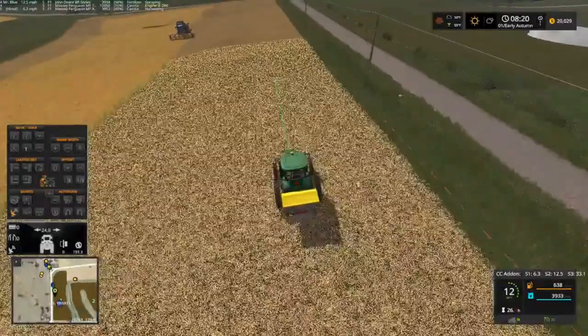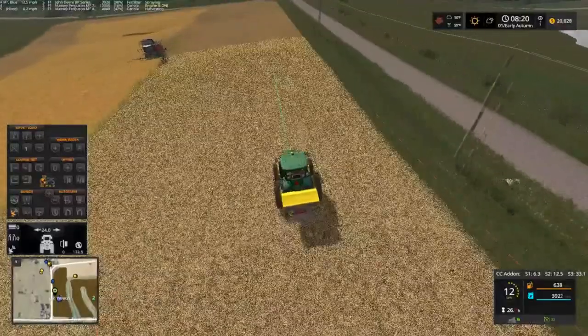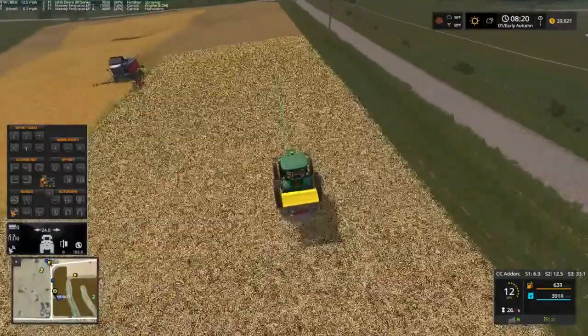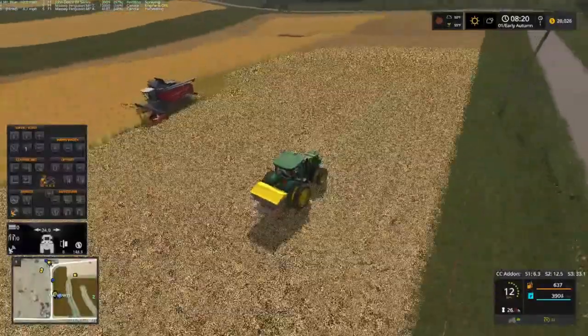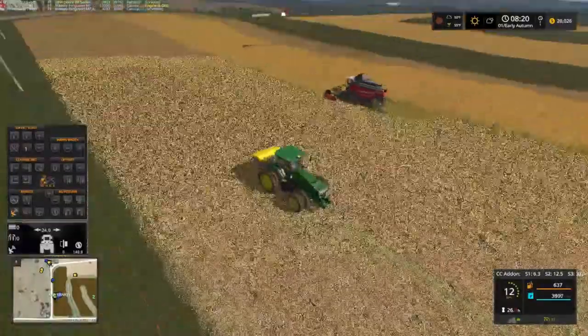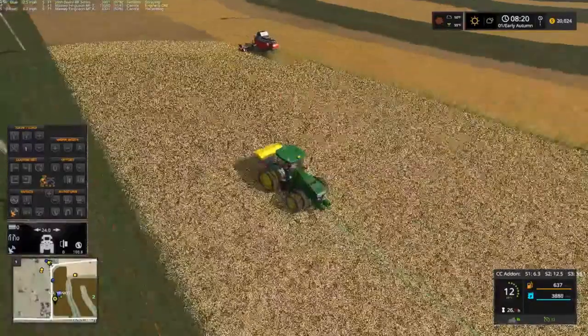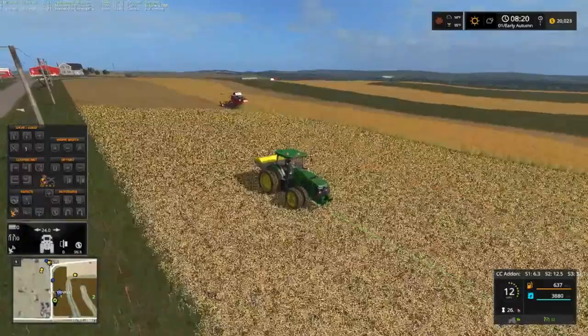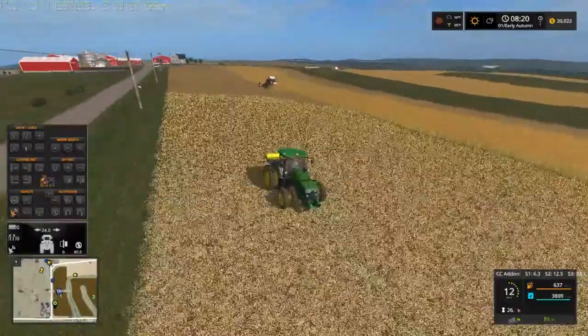Yeah, I'm gonna go ahead and put the cruise on. Mr. Yankee, you can just keep on harvesting. We'll get field one here done, folks. We're going to get on over in the field two and get some of this done. We got to get this field work done.